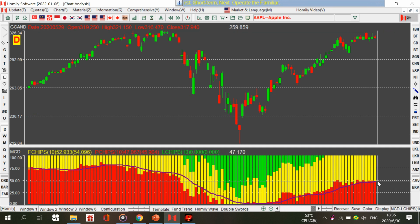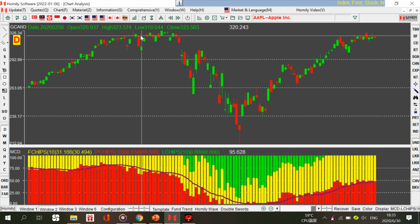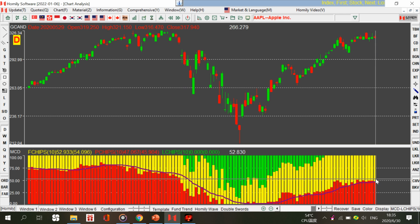we see at this moment for multicolor dragon, for Apple the value is around 50%. Can you see the value here on the left side? We have 0, 25, 50, 75, and 100. So currently, when the price is very close to the previous high, the value for Apple is around 50%. As long as the big boys, the red bar, can reach 50 and stay stably around 50, we say the big boys take control.